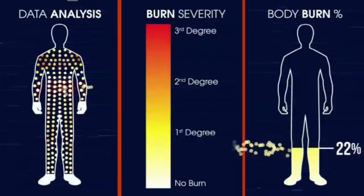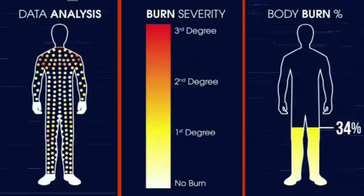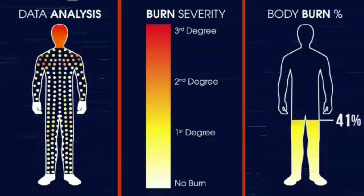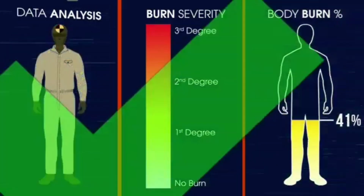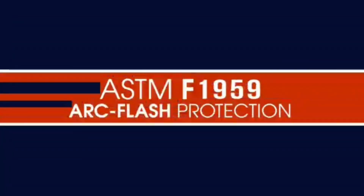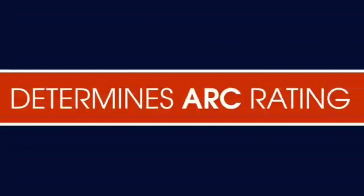The hands and feet are not measured. The head is measured but is not covered during the test, so it always shows 2nd or 3rd degree burn injuries, accounting for 7% of the calculated body burn. If the total percentage of body burn is less than 50%, the fabric passes. For fabrics being used for arc flash protection, the key test is ASTM F1959, which is used to determine the arc rating of the material.